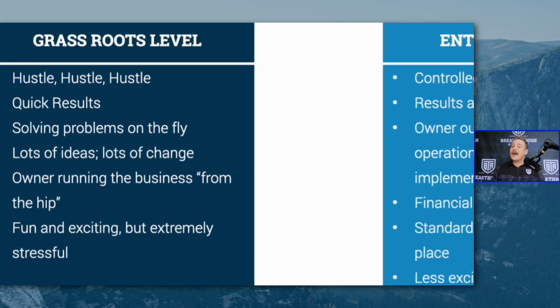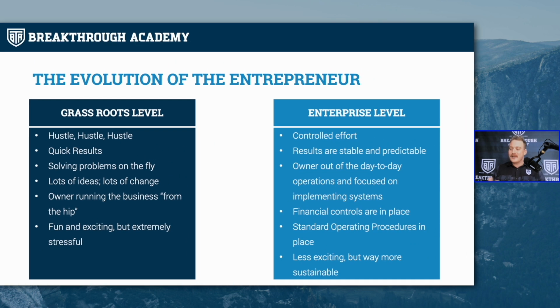And I suspect that a lot of you are somewhere in this growth zone, somewhere in between, right? You're working your way through it. This is where Breakthrough Academy lives. This is exactly what we do every single day, help business owners like you get through the growth zone a little bit faster. And we do that using the contractor growth method. Here are a couple great examples.